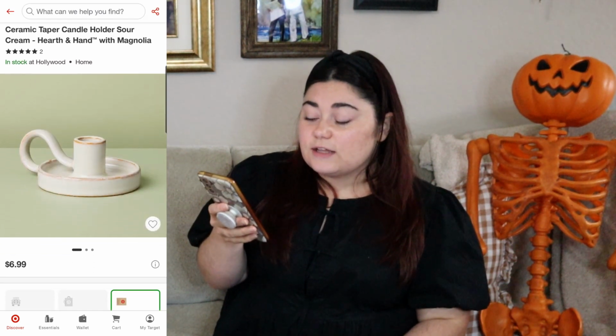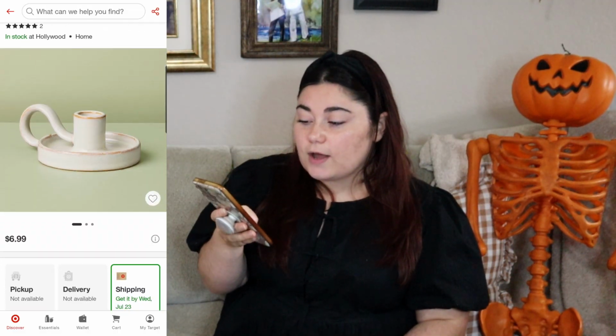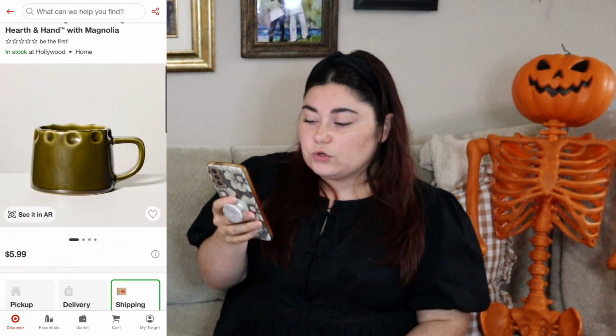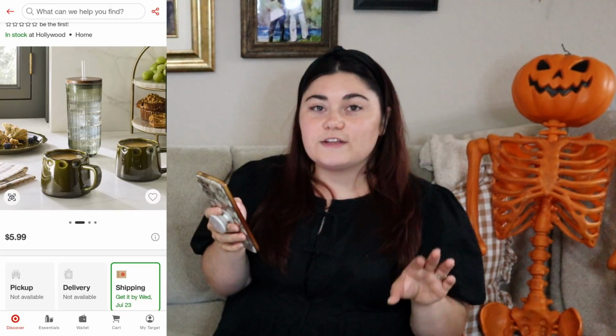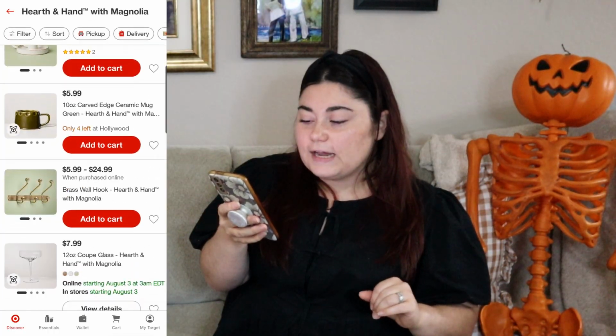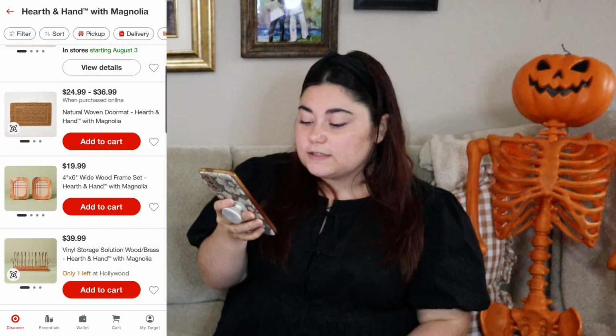Another taper candle holder. This one is just ceramic with the sour cream color. She's got another mug right here in green, and again, it's got that cool detailing at the top. She's got lots of like little details on her ceramic pieces for this fall line, and they're beautiful. Scrolling down more, lots and lots of items.